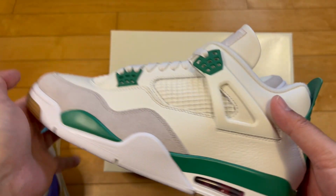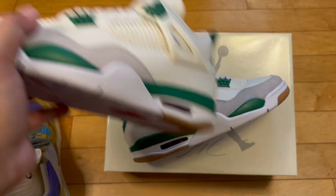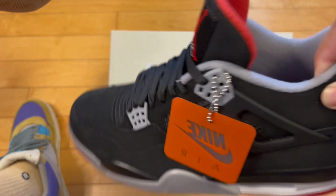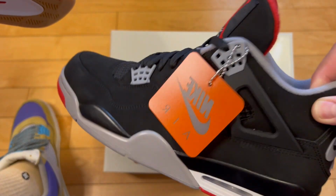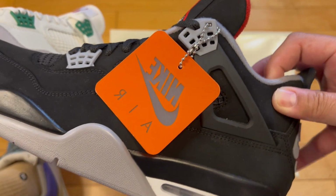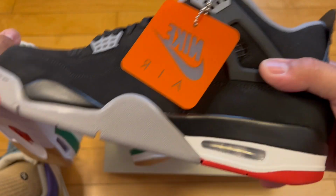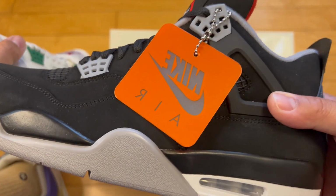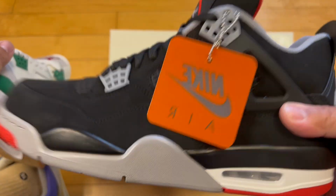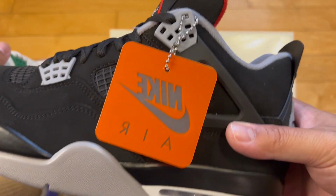Red insole. Like I said, I'm mainly into true retros, OG colorways. Hence why I still have this, even though I haven't worn it yet. I'm big into the retro colorways, especially ones that I like. Like the white cement 4s and the fire red 4s. Not as big into, even though they are retro colorways, the red cements. I already sold those just because to me they looked a little cheap. They look a little Foot Locker-ish. So I sold those, but I kept these. And I really want the military blues. So those are the key points for me.